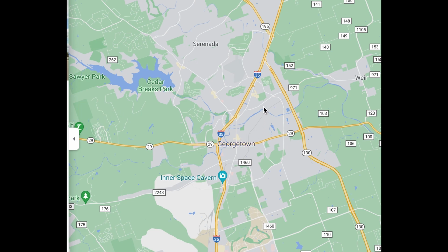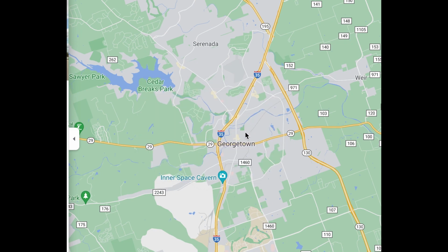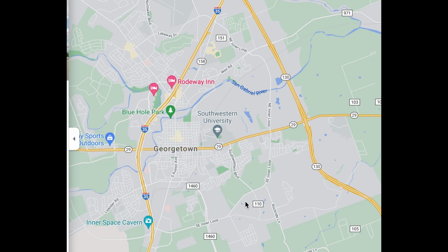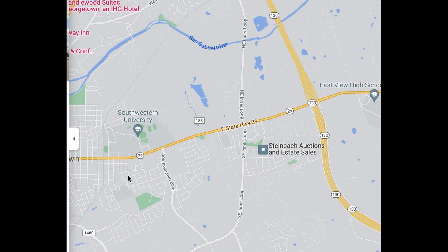This is all Georgetown in this area here. The university in downtown Georgetown and all the older areas are down here. Let me zoom in a little bit now that I'm here. Okay. Blue Hole Park, a lot of little swim holes there. You can go over there and swim, cool off during the summer. Fun place to be. You'll find a lot of folks out there.